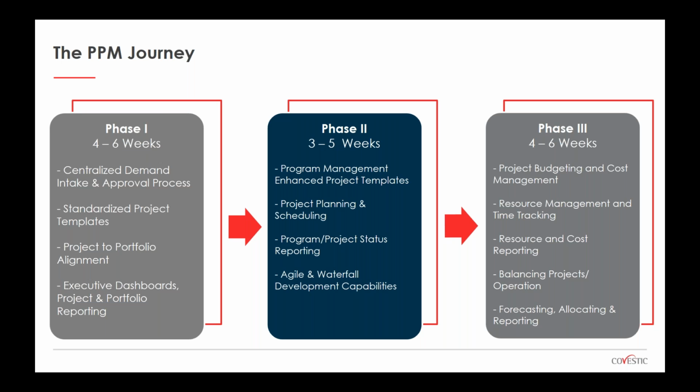How far you evolve the platform and which elements are activated is ultimately up to you and based on your business needs. So the goals of phase 1 are to collect ideas and demand from the organization, have a repeatable way to decision demand, and to create a portfolio of projects with enough information to support executive reporting.